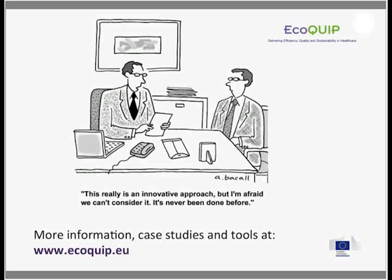When we began the EcoQUIP project, it really was a sense of it has never been done before, so we can't do it because no one's done it. Well, actually now we have lots of good examples, and I'm hoping that these can inspire you. We will have a final report available at the end of October, and just to start that process, I'll hand over to John, who can talk to you about his project in Rotherham.